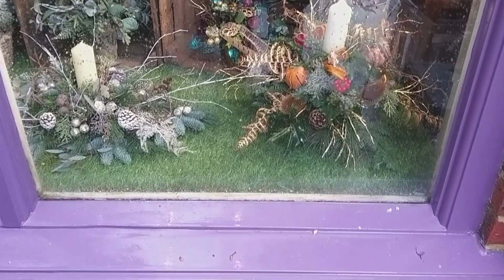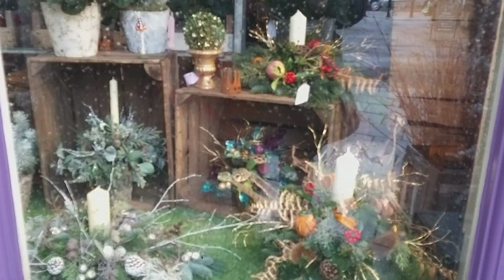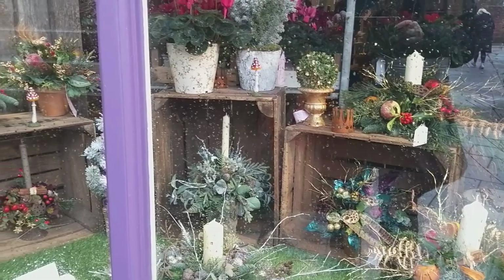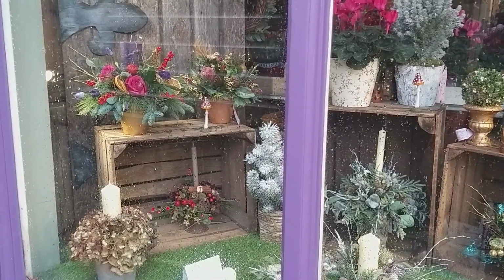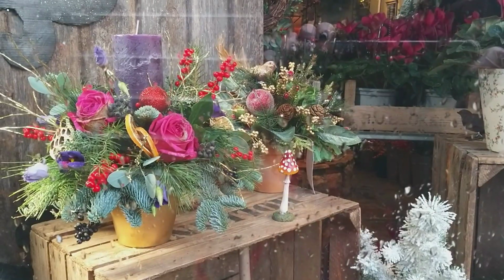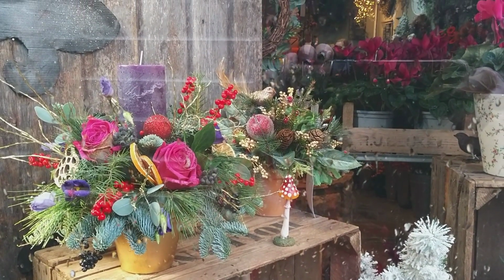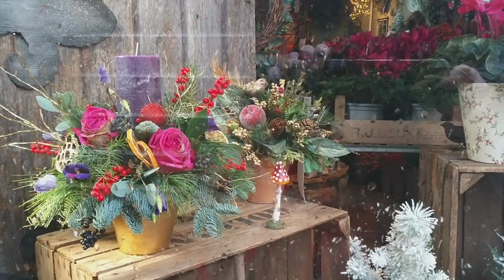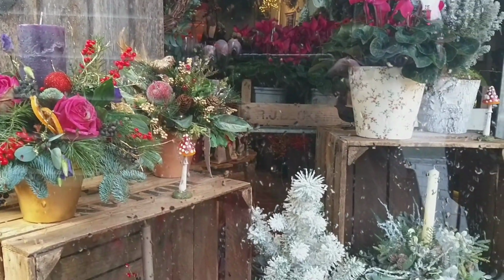There are a couple of buckets of buried ivy for sale. And then as we look in the shop window, looking at the dried oranges. I don't know whether you saw my video last week when I air dried orange slices. And then as we pan just off to the side, see the purple candle and that deep pink Christmas rose. Looks absolutely beautiful. So nice to see some colours that aren't the traditional reds, silvers and golds.